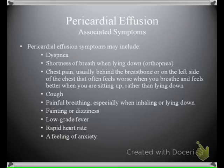So some symptoms of pericardial effusion are dyspnea, shortness of breath when lying down, chest pain usually behind the breastbone or on the left side of the chest that often feels worse when you breathe and feels better when you're sitting up rather than lying down, cough, painful breathing especially when inhaling or lying down, fainting or dizziness, low-grade fevers, rapid heart rate, or an overall feeling of anxiety.